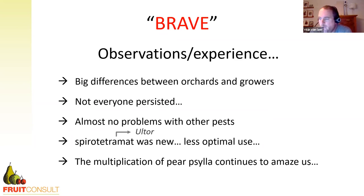First of all, what we saw was that there was a really big difference between orchards and growers. Secondly, not everybody persisted in this ordeal. So we started with 20, but some gave up. They were not brave enough to go on. Furthermore, we didn't see any problems with other insects. Then also a remark concerning spirotetramat, the Ultor: it was new at that time, the first year that it was available, and there was some less optimal use because we also had to learn to use it. And then last but not least, again, we were surprised by the multiplication behavior of pear psylla. It really can explode.